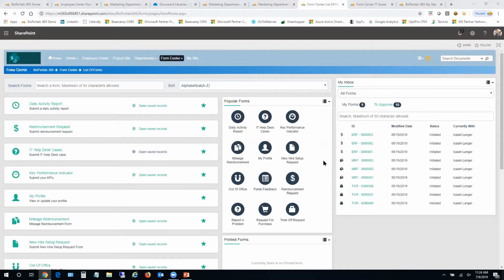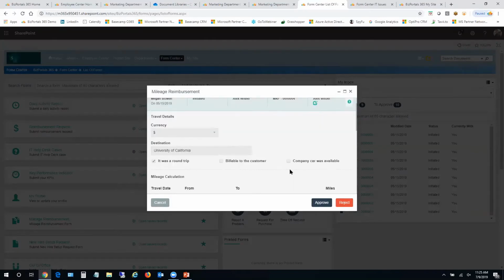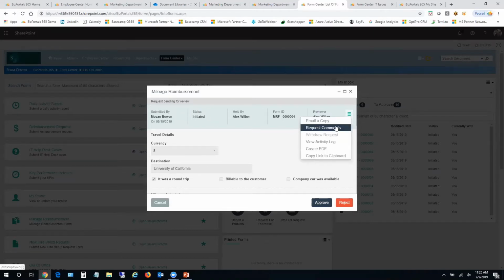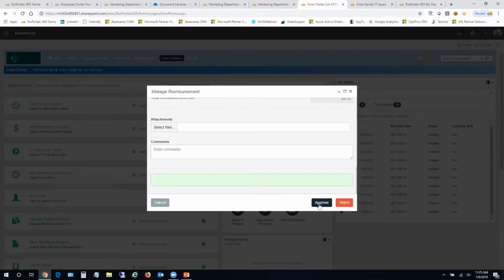So for forms really in Form Center, you can see on the right side, it's a great organized view of all your forms, the forms that you have submitted in the system, be it a time off or expense reimbursement, and so on. And then if you're a manager, you could have the ones that are sitting in your inbox for approval. So you can see all those forms here. So let's say there's a form that you open up with the mileage reimbursement. You look at all the details here. You want to ask some questions. You can directly come here, request comments from the person who has submitted the form. And if everything is fine here, you can just go ahead and approve the form, and then it moves along in the workflow.